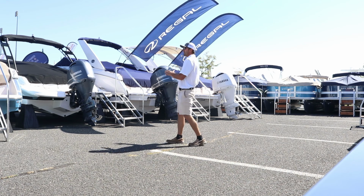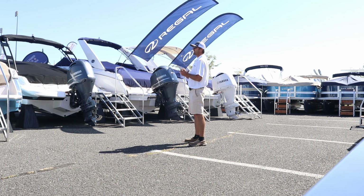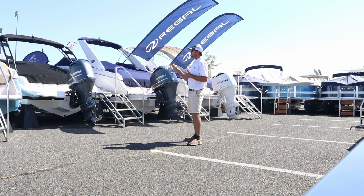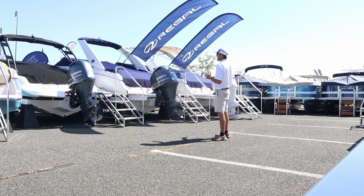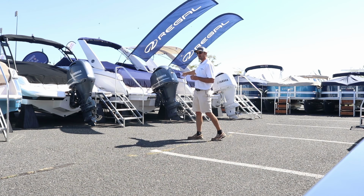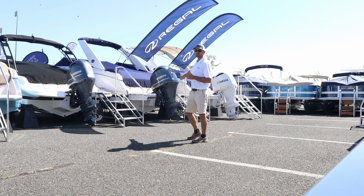On the Regals, we have a 2019 leftover 1900 ES stern drive bow rider. And then we have the 22 Fast Deck stern drive. Then into our outboard series, the 21 OBX, the 23 OBX, and the 26 OBX.